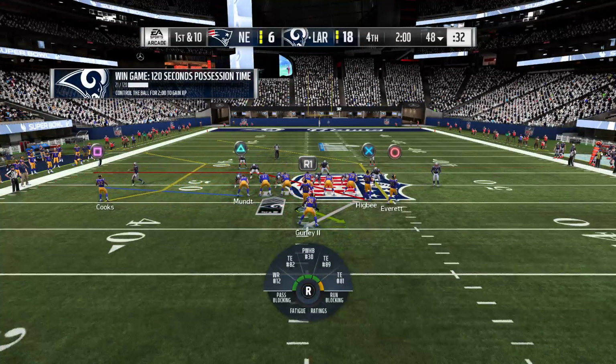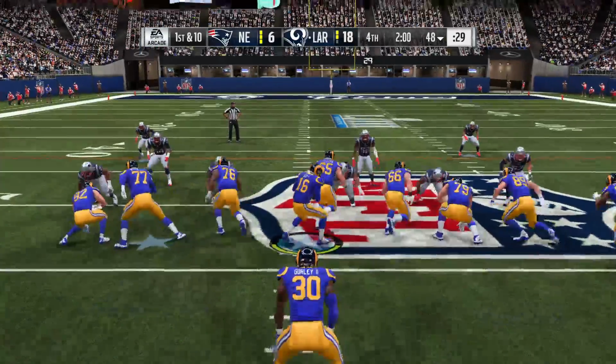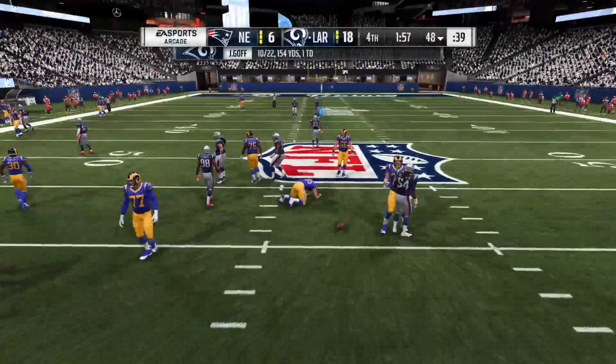And no doubt what they're looking to do is just salt away the final couple of minutes and escape with a win. Now a play fake here on first down, and this will be incomplete.